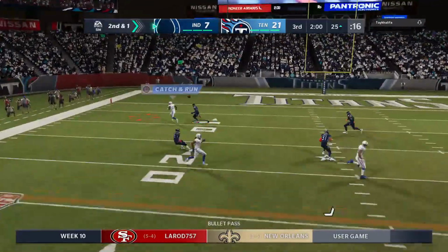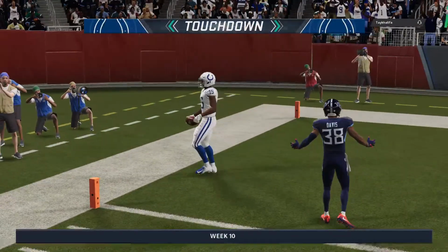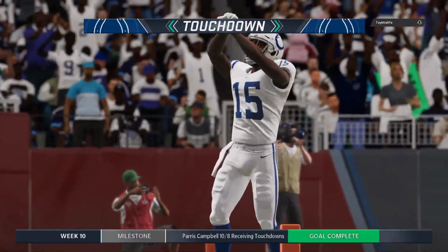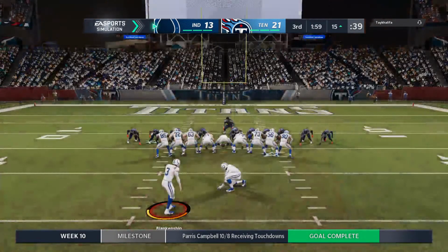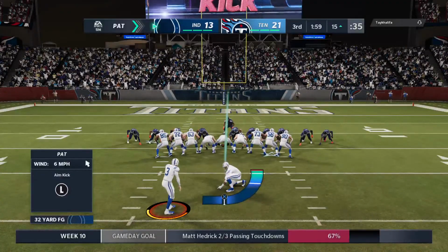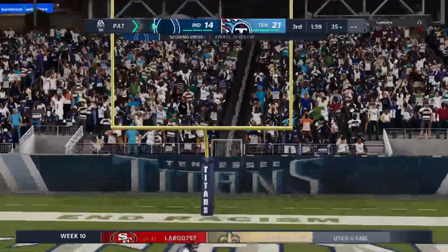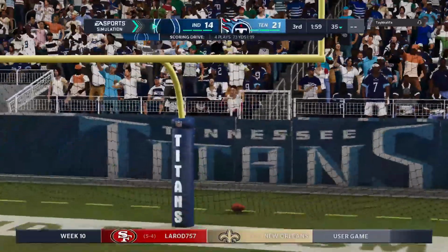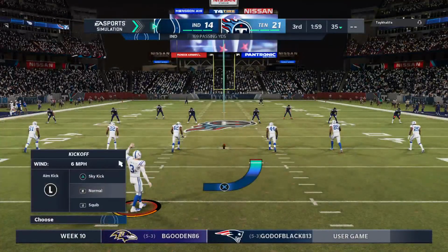Looking to throw on second down. Eason, that is caught at the 7. And he takes this one in for a Colts touchdown. Parris Campbell hitting double digits with his 10th touchdown of the season. And the Colts able to get this back within a touchdown. It's up and good. This becomes a 21-14 ball game now. Titans 21, Colts 14.